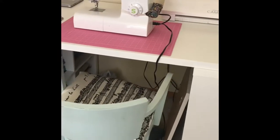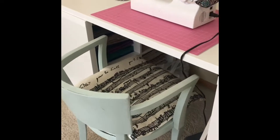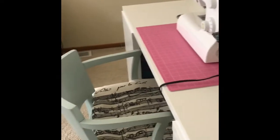This chair I've had quite a while. I got it at a thrift store and I spray painted it blue. And that cushion is from IKEA. It's probably time for an upgrade, but I've had it for quite a while.